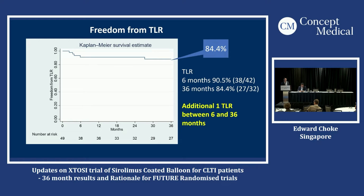In terms of freedom from TLR, at 6 months, this was 90.5%, and at 36 months, we were able to sustain it to 84%. And the reason why it dropped down to 84% really was because the denominator had decreased quite drastically because of the deaths in this cohort of patients. There was only, in fact, in terms of absolute numbers, only an additional 1 TLR between 6 and 36 months.